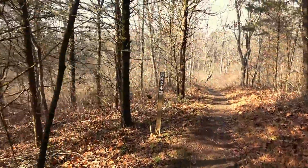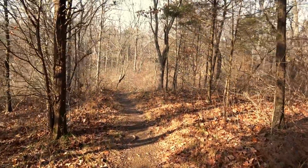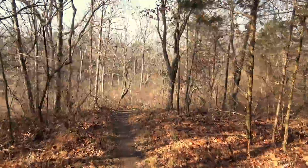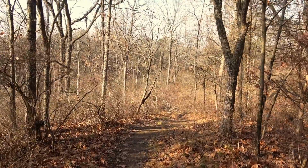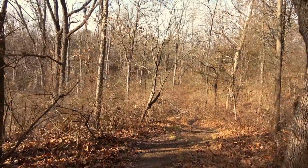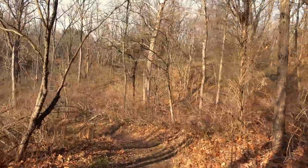Yeah, so here's mile marker 24 on the trail. I have a little map along with me. It looks like we have about a mile to go. It's just before mile marker 23. So we've got a little ways to go.